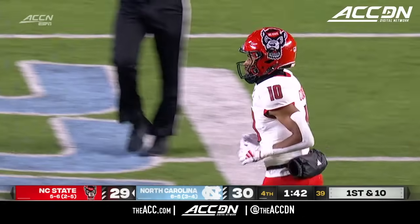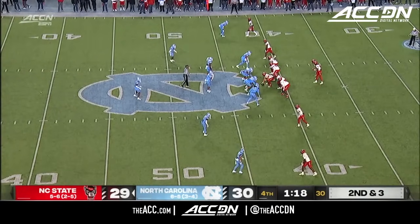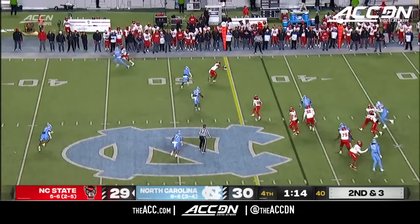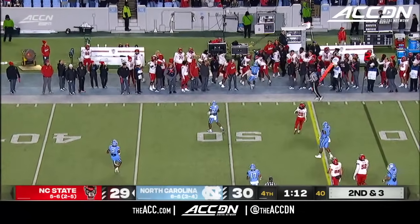But NC State's got a star of their own. They've got a kicker with a big leg. Colin Smith just missed that 58-yarder in Atlanta against the Yellow Jackets last week. Jolie with the first down.